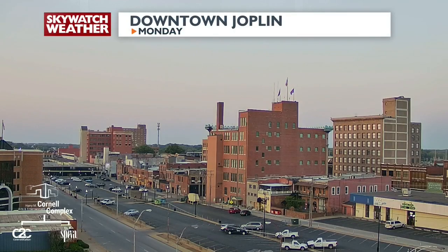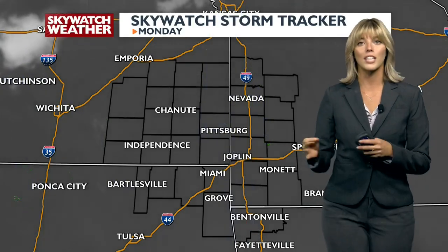Well, it's been really hot the last couple of days. This past weekend, temperatures in the upper 90s, triple-digit heat indices. It's going to continue, unfortunately, for the next couple of days, but you can take a look outside downtown Joplin from the Cornell Arts and Entertainment Complex. The clear night ahead. Temperatures are still going to be above average in the upper to mid 70s, so slightly cooler than they have been for the last couple of days, but still hot and humid.